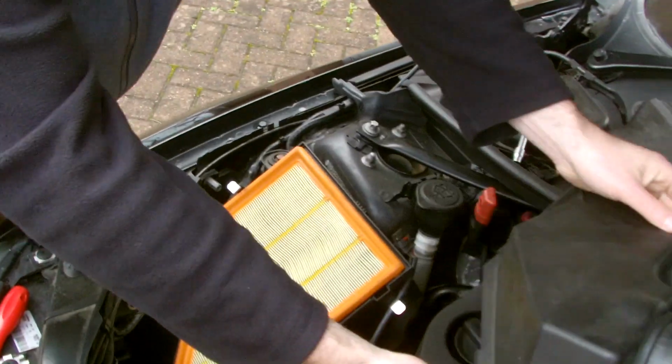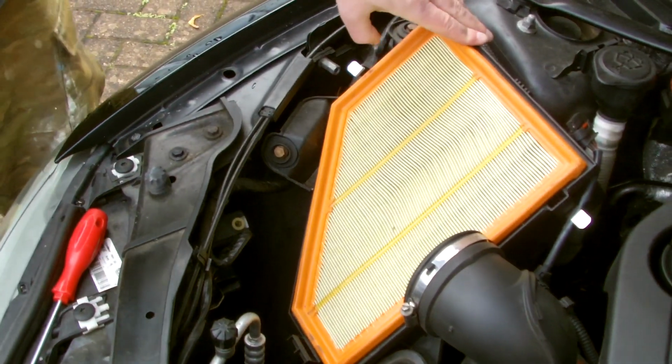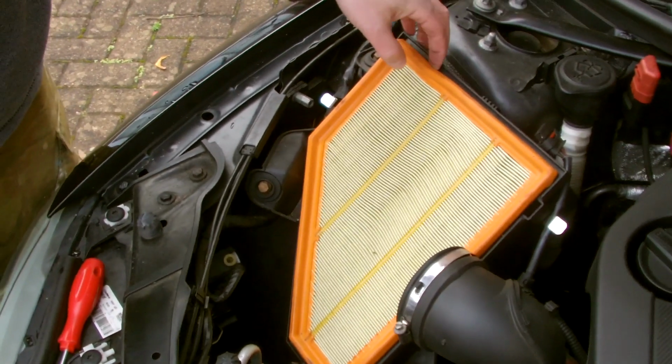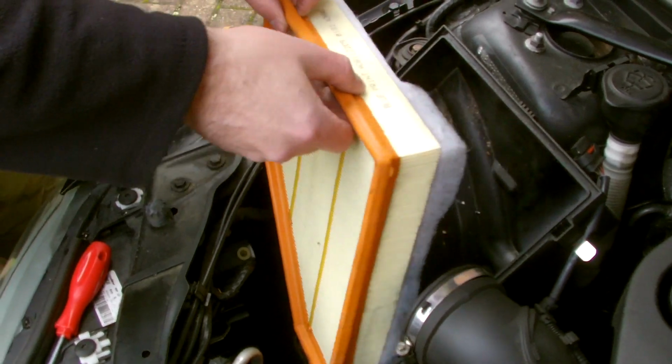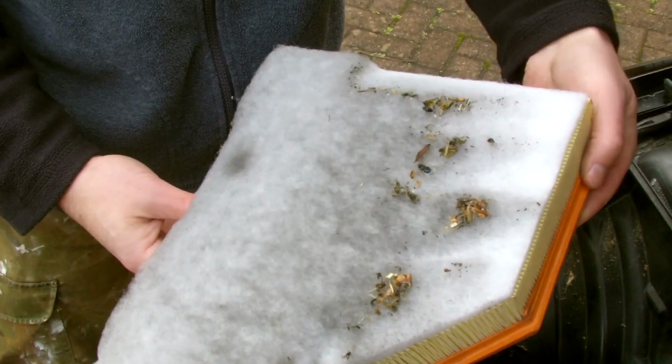This is your cover. Here's the old air filter. Removal of the air filter couldn't be easier. Basically just lift it out. And this is after about a year of driving.